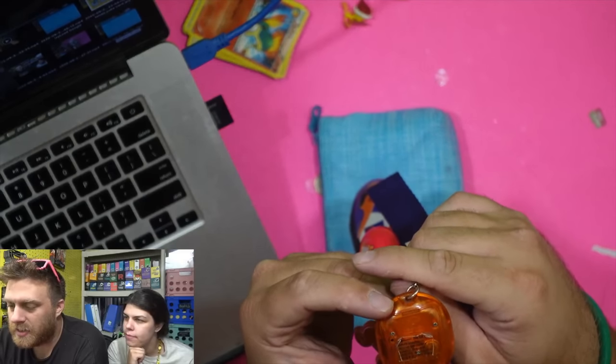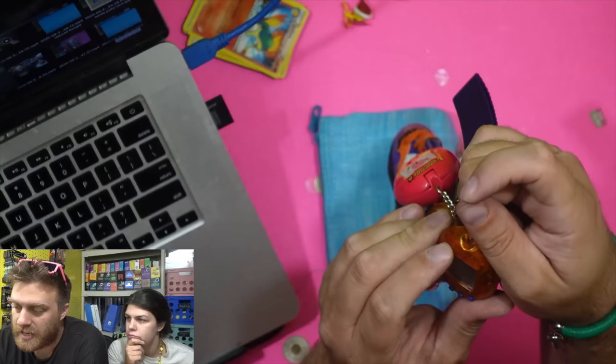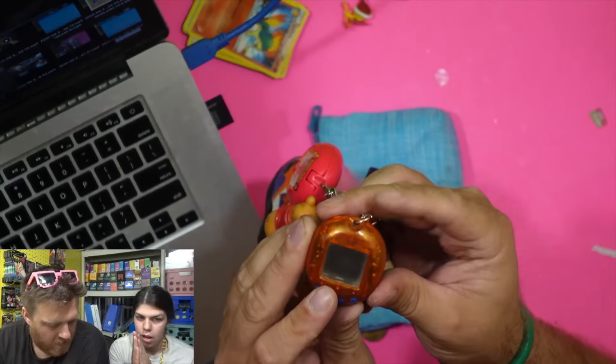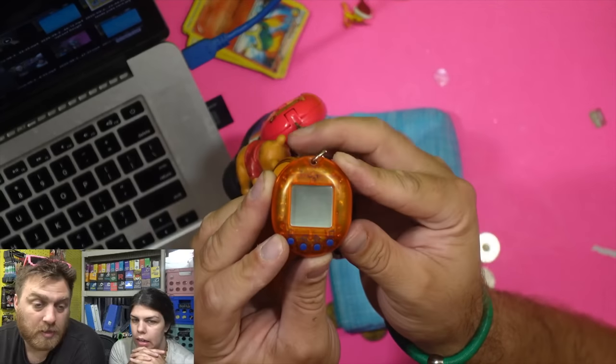I wanted to make sure these... Because I'll be honest with you, that kind of looks generic to me. And I don't know. Maybe the name there is rubbed off. I think this one's a Gigapet. You think so? Well, I think... Is Tamagotchi not same as Gigapet? Are they different? It's been too long since the 90s.